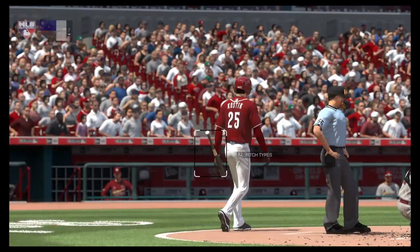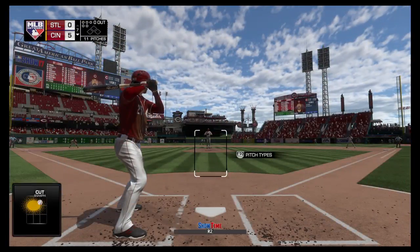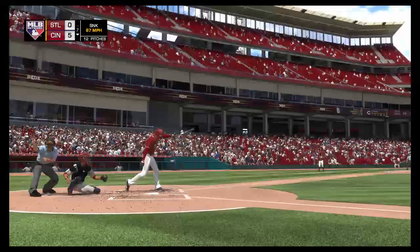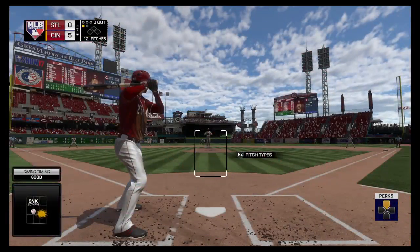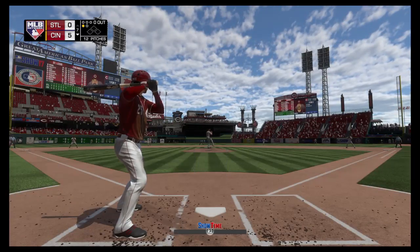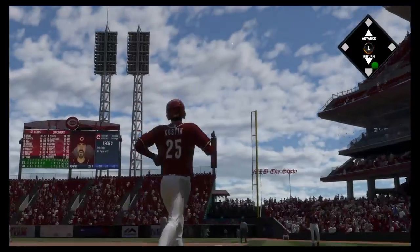Stepping into the box, Jake Comstock. He's been great on the mound, so we'll see if he can do something with the bat here as well. He's earned the chance to take this at bat. Yeah, Matt, when a guy's throwing the ball as well as he has, it kind of forces the manager's hand to stay with him. He's been exciting to watch, and he's really had this crowd behind him the entire game.